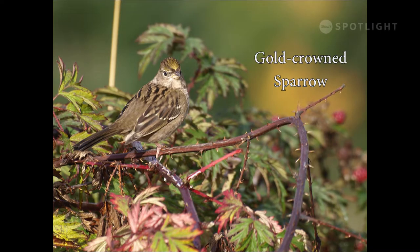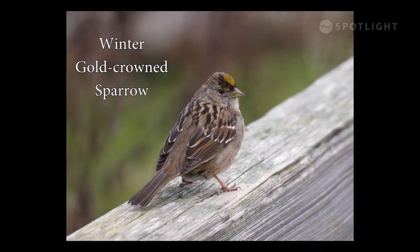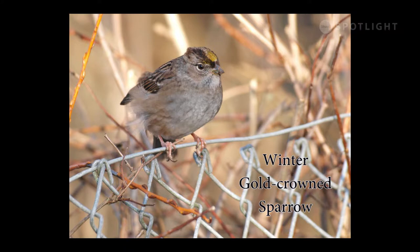Males and females look alike, but the streaky crown on this individual may mark it as a juvenile. This one is a winter adult. Even with the duller colors, that gold crown makes an unmistakable identification mark. Here is another winter adult from the front.